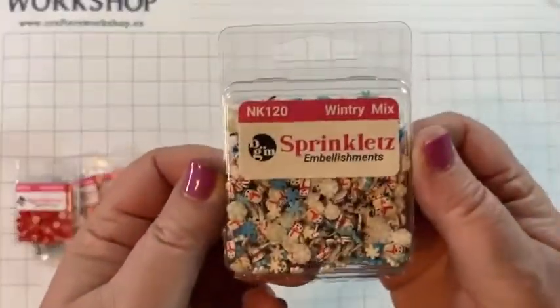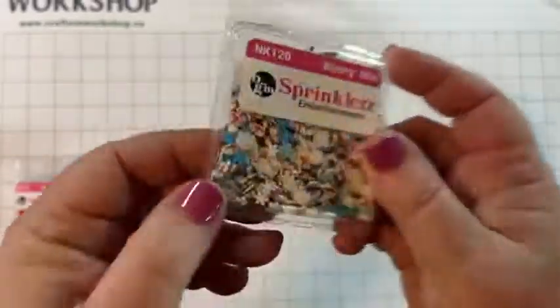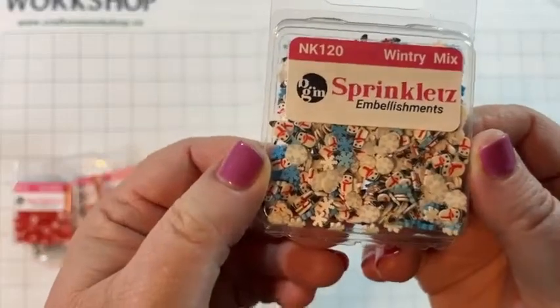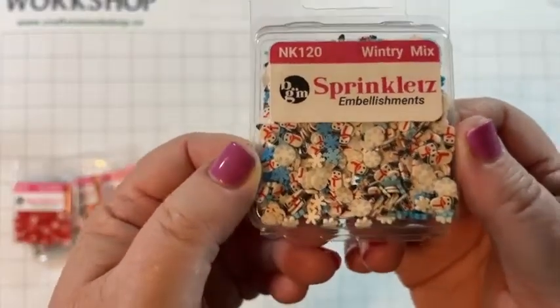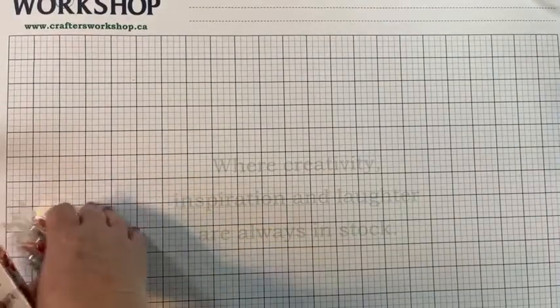And then, of course, my favorite, the cute little snowman. This one is called Wintry Mix. So snowmen, snowflakes, lots and lots of bling. So lots of goodies there for shaking and rattling and rolling.